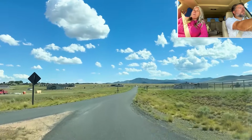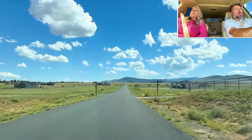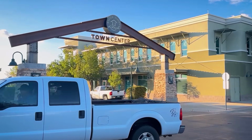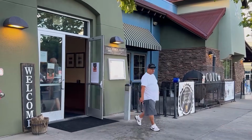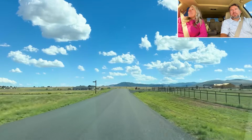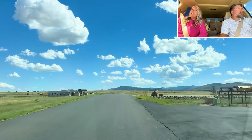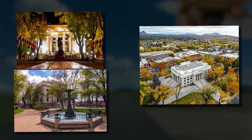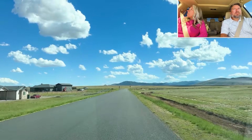The other cool thing about this, you feel like you're in the middle of nowhere, but we are literally 7 to 8 minutes away from Prescott Valley Town Center. So it's a nice location, close to amenities. You're 3 minutes off the highway. You're about 18 minutes, 20-minute drive tops into the courthouse square to see stuff that's going on in Prescott. So this is a good location in that regard.